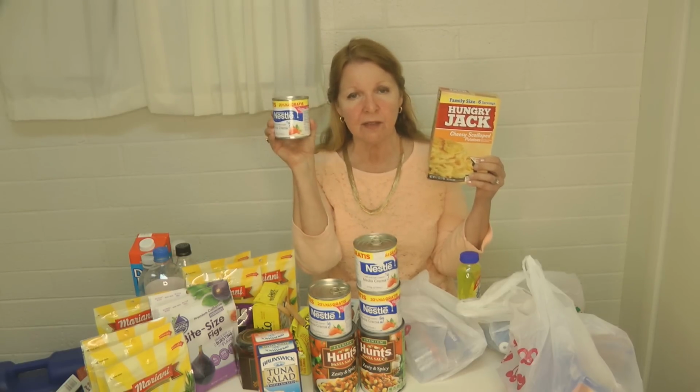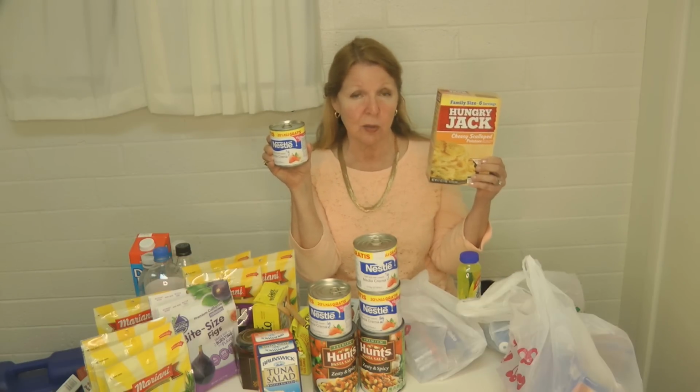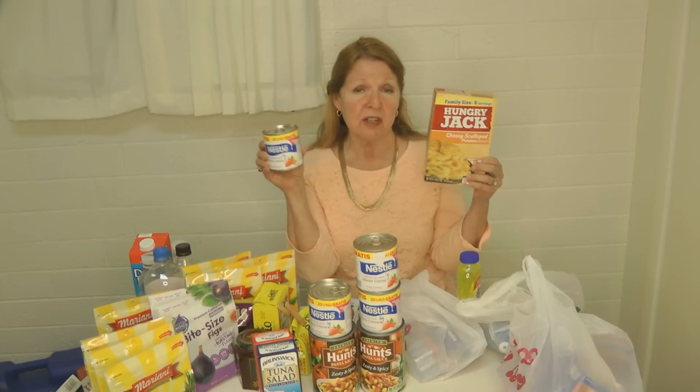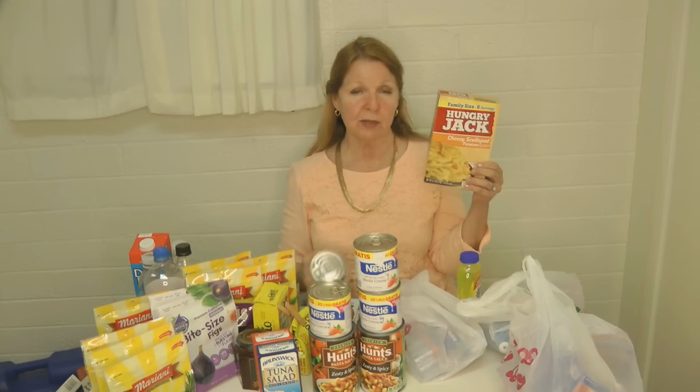In fact, I made a box of the Hungry Jack scallop potatoes, which are just yummy. And instead of using milk and butter, I added the can of Crema. And it was absolutely delicious. I added the water, I stirred in the can of Crema, and stirred in the package and just cooked it as usual, and they were absolutely delicious.